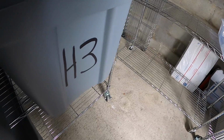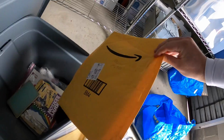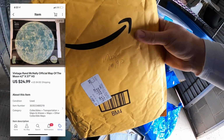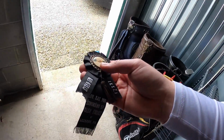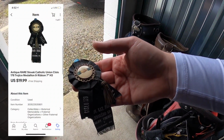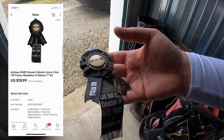Handful are in H3. I sold an old map of the moon. Here it is, I got it in this protector here. This sold for $24.99 plus shipping. I also sold this ribbon. This is with some paper ephemera stuff I had from a long time ago and I just finally got around to listing. This sold for $19.99 plus shipping.